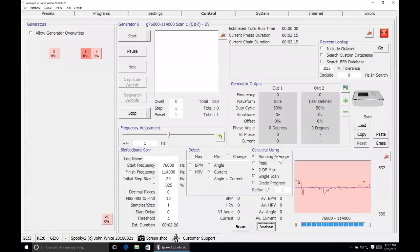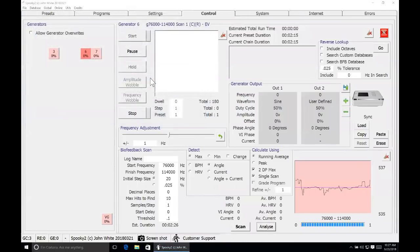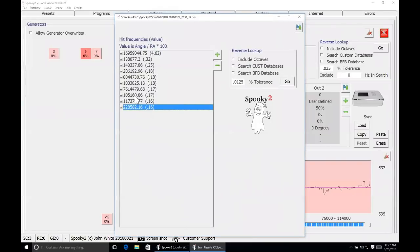If I did the same analysis using angle instead of current, I click on Analyze, I click on the same file. And these are now showing you the results for using angle over the running average as a percentage. And so the frequencies will very likely be different.